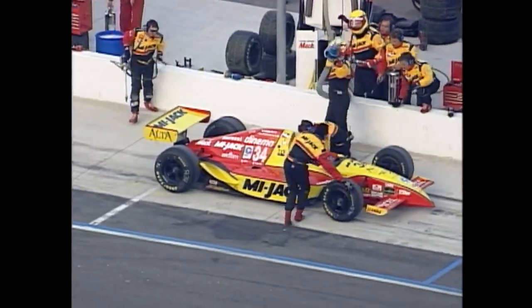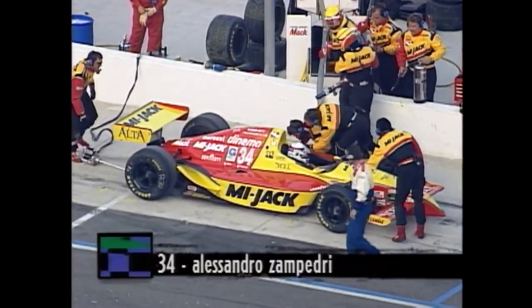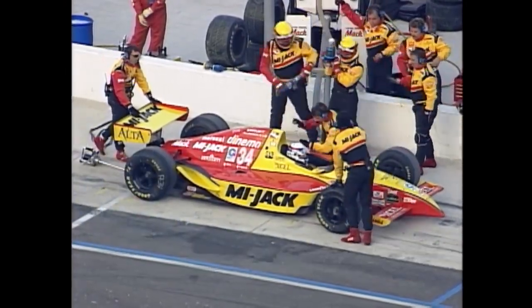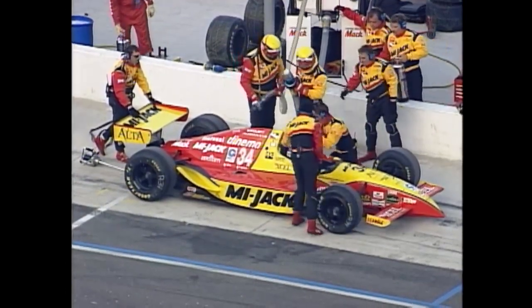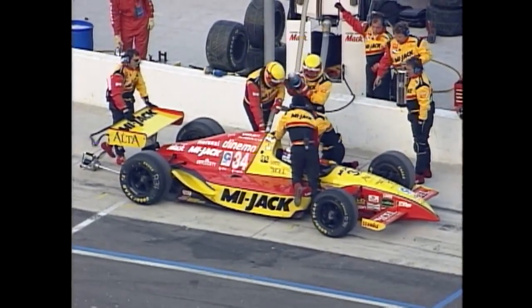Buddy Lazier blistered a lap off at 216 miles an hour. That's Zampedri into the pits. 216 is 3 miles an hour faster than anybody else in the field has turned thus far. That is amazing speed, and Zampedri here has what appears to be a problem. They're going for the side pod of that machine, so this does not look routine.